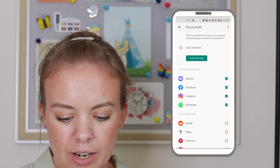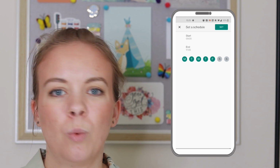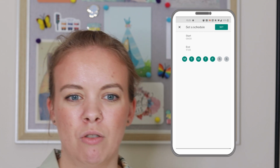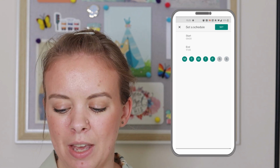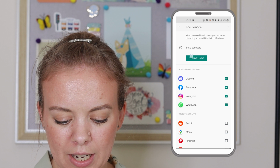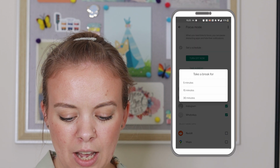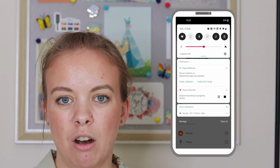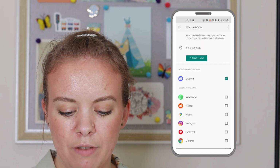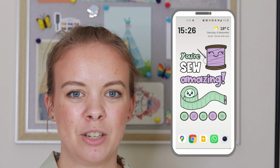You can either say turn it on now, or you can set a schedule. So you can say from 9 till 1 every morning, I'm going to get my head down and write my essays I need to write, or work on work reports, or whatever it might be. And it will automatically start for you because you've set that schedule. Or you can just turn it on manually. So I've turned it on now, and then I can either take a break and turn it back on, or I can turn it off when I'm finished. And so once you've set that up, you can easily turn it on and off and easily work without distractions at particular times.